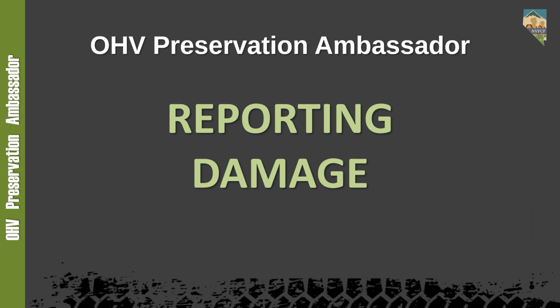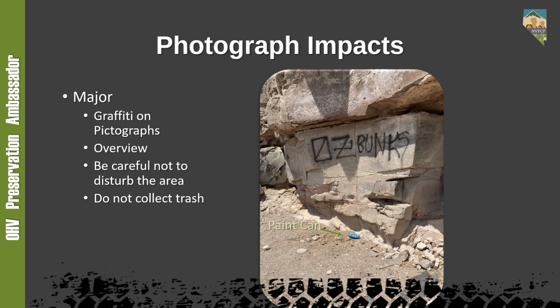Okay, so now that you've seen your site, you've taken some pictures, we're going to talk about reporting damage. And it's important that you take photographs of damage to help us with law enforcement. So when you have a major impact like graffiti on top of pictographs, you want to take an overview photo. And that's where you get everything you can in that picture. But be careful not to disturb the area and don't collect any trash. You want to treat it like a crime scene.